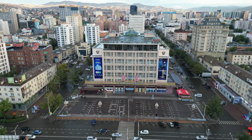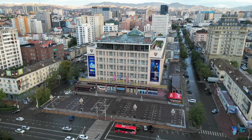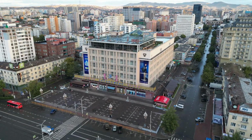It was privatized in 1999, became a shopping mall housing many different vendors, and is in the most part owned by Nomin Holdings, which is one of the biggest conglomerates in the country.